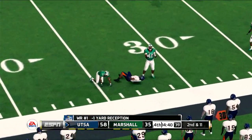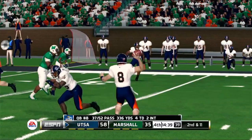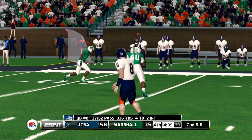Catches it, he's immediately tackled behind the line. A 1-yard loss. Not much going on there. Those kind of plays will not work against this defense. You can be sure of that.